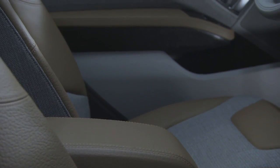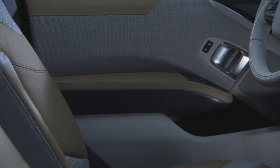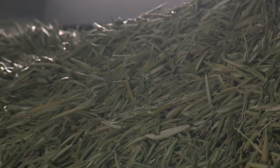BMW works with eco-friendly tannins for the leather interior. Natural olive leaves, which occur as a waste product during harvest, are used for the tanning process.